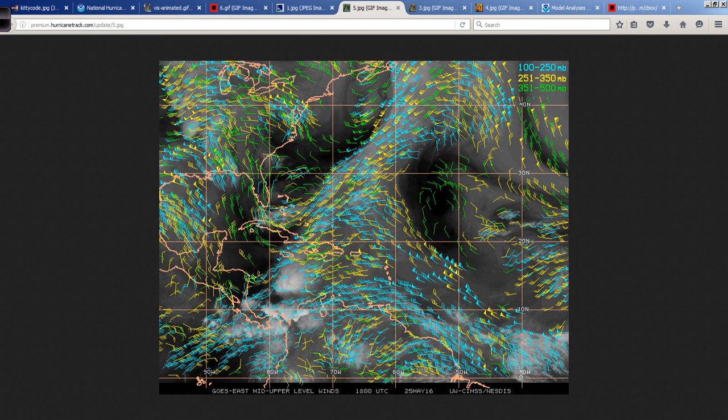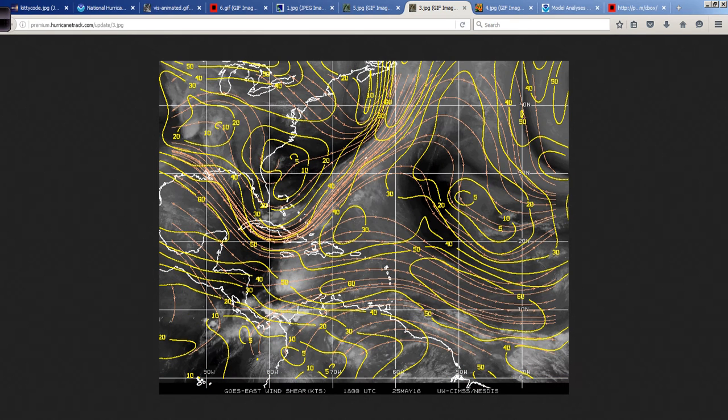But looking at the bigger picture, here is that trough interacting with this frontal boundary through here. This is the east coast of the United States. Over here there's Florida, for example, and so you have a lot of dry air sitting in here, more moist on the south and east side of it, strong upper level winds throughout the region, as you can see here from this great product from the University of Wisconsin. Wind shear a little bit lower to the north and west of this trough, sort of inside the base, if you will. And there's just not much going for the system, to be honest with you.